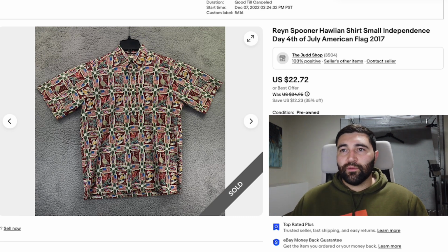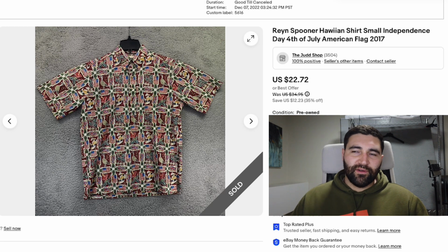These 4th of July Reyn Spooners can do really well, especially, as you guessed it, closer to the 4th of July. But we still have over 6 months till the 4th of July. So I'm happy to just let this one go, even though it's for less than I probably could get if I held out 7 more months. But it's okay. I'm going to get a lot more Reyn Spooners between now and July.